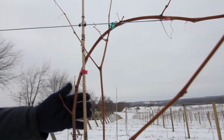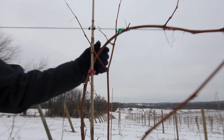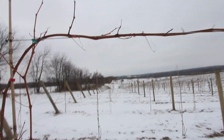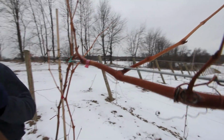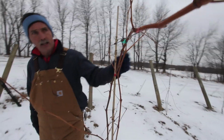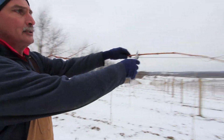Doesn't always happen, but this vine grew really well, and you can see that the diameter is really thick up here, and that's what we're looking for in our new vines for keeping the wood, because the thicker the wood, the better it's going to support next year's growth. So we've got 1/4 inch pretty much all the way out to here.